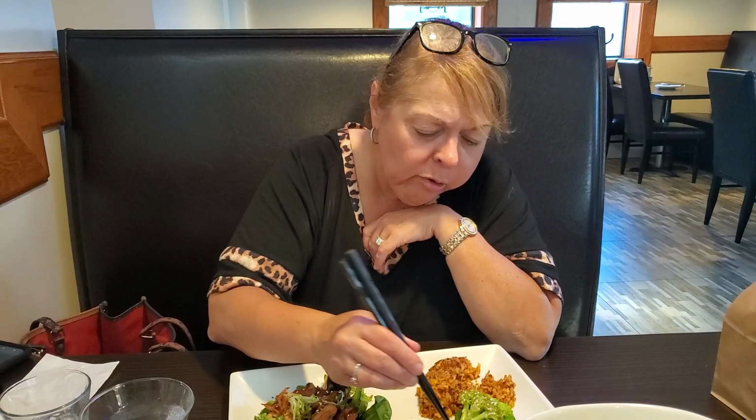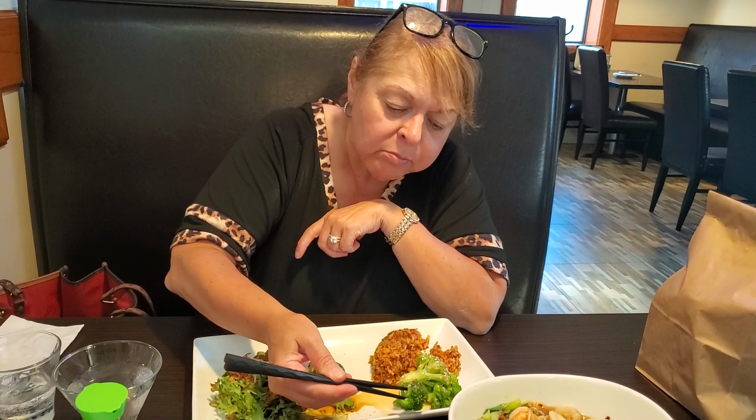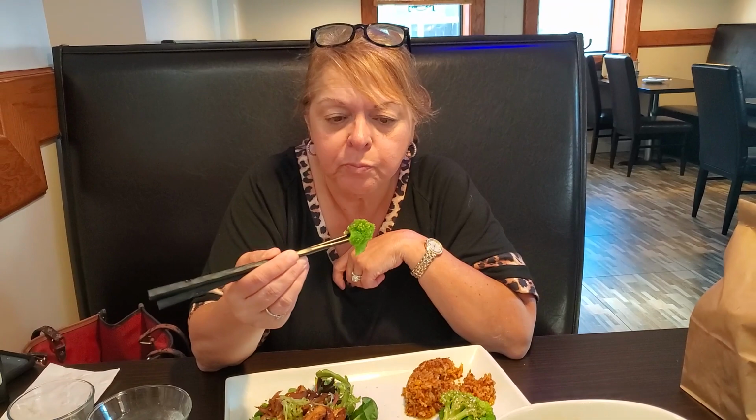And it has a smokiness to it because you can see that it's charred from the grill. Miso butter broccoli, which, like I said, you tell me. I found it sweet. Yeah. You let me know.